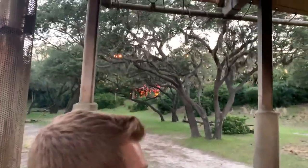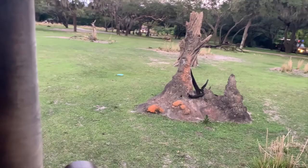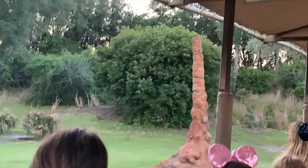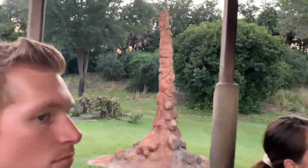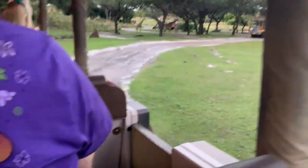Now, guys, we are going to be coming across a big termite mound on our right-hand side. And that termite mound is made of termite spit, mud, and dung. Larger animals will use it as a scratching post, while smaller animals will use it as a lookout point. And it looks like we're going to come across the whole entire herd of Maasai giraffes.